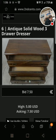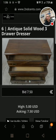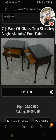$7.5. Better decent furniture than that. Just burn it in. $6 one time. $5 now. $6 all in all done. $5, $6 go. Down your way. $5.67. Pair of glass top Stickley nightstand end tables. Beautiful piece of furniture right there.